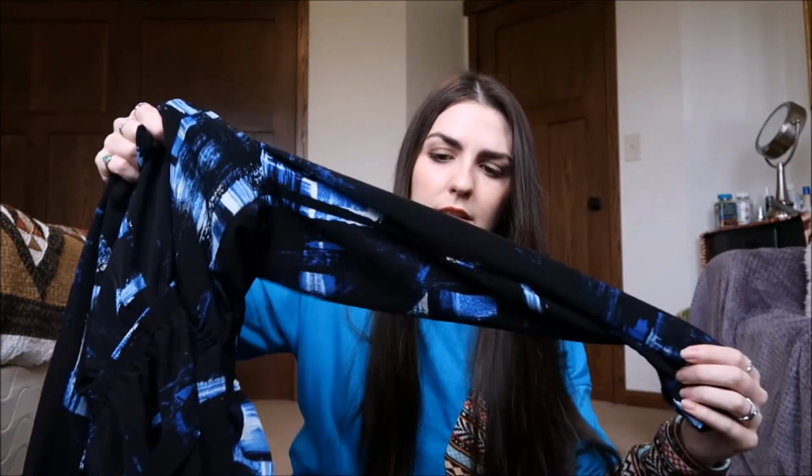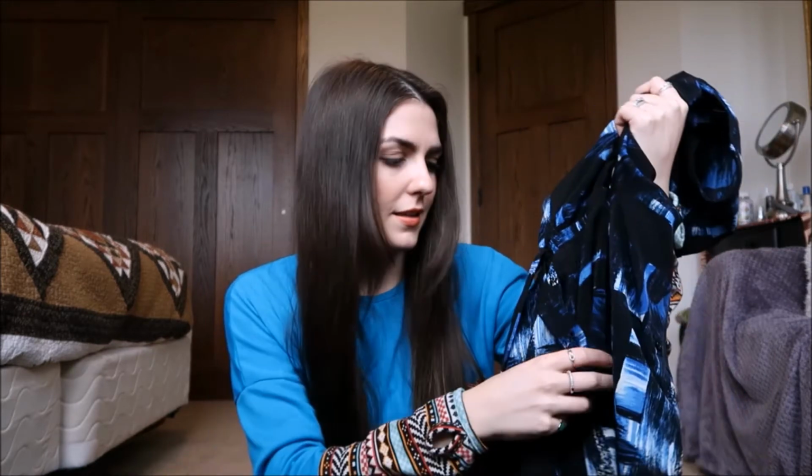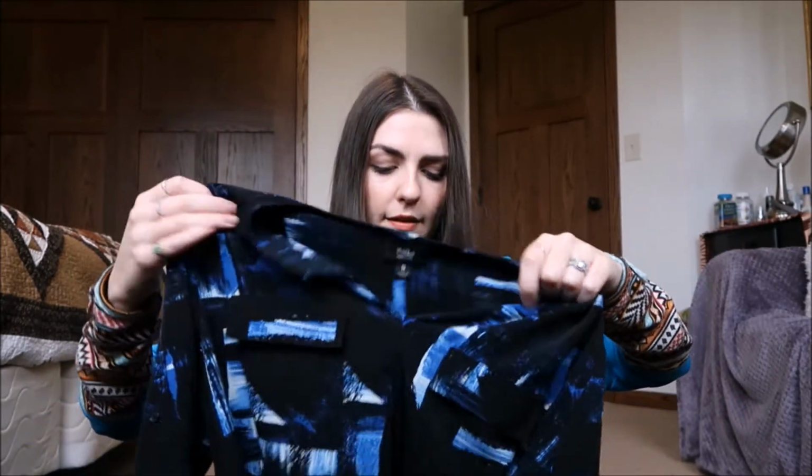It has long sleeves that can be rolled up, and it has a button to make it short sleeve. And it also has a little belt for around the waist. I just thought it was really cute. I've already worn it and gotten compliments on it.